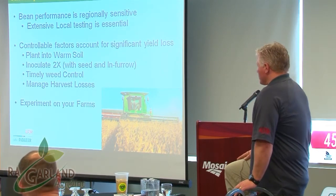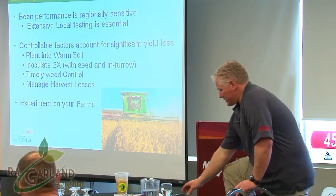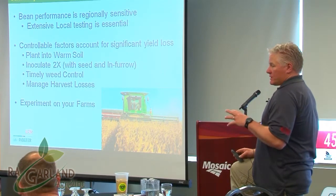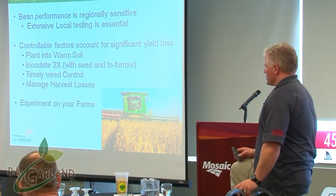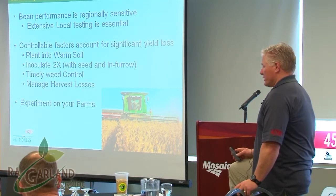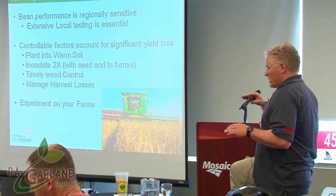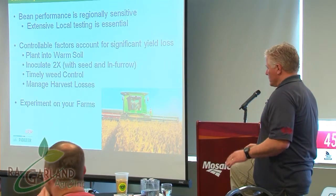So we're going to plant into warm soils. We need to inoculate that two times. And the two times is 1.5 times at seeding, on the seed, and then, of course, in-furrow is your best option. Timely weed control is critical. So we've talked about that V1 all the way up to first flower is the very latest you want to go in terms of controlling weeds in beans.